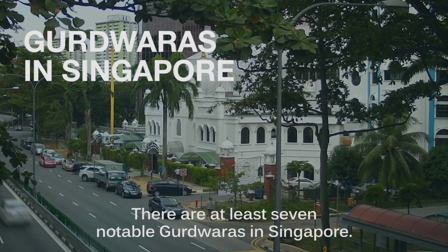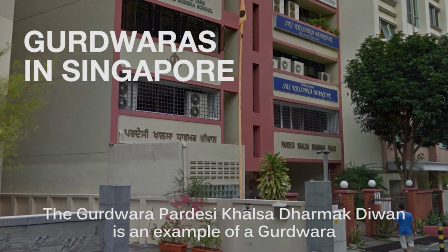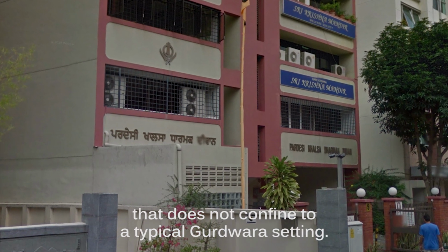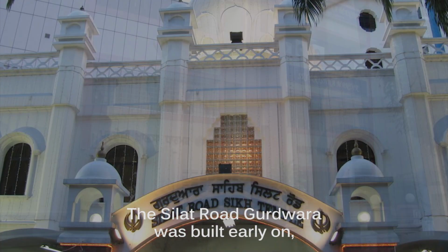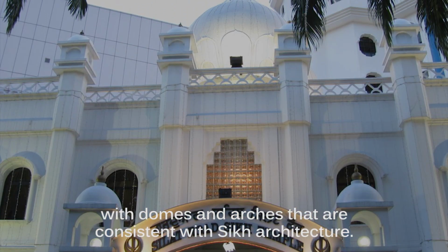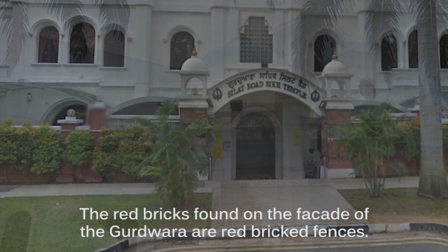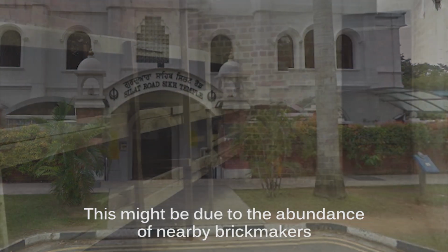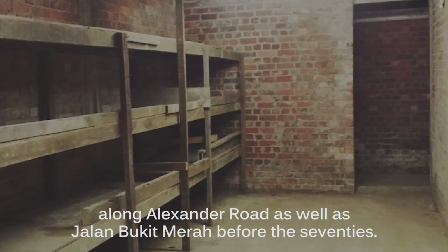There are at least 7 notable Gurdwaras in Singapore. The Gurdwara Pardesi Khalsa Dharmak Diwan is an example of a Gurdwara that does not conform to a typical Gurdwara setting. The Silat Road Gurdwara was built early on with domes and arches that are consistent with Sikh architecture. The red bricks found on the facade of the Gurdwara are red bricked fences. This might be due to the abundance of nearby brickmakers along Alexandra Road as well as Jalan Bukit Merah before the 70s.